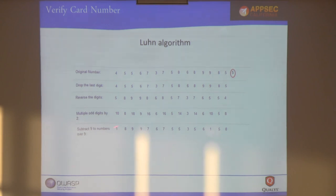You subtract 9 from numbers that are over 9, so 10 became 1, 8 remained 8, 18 became 9. And then you add all the numbers. After you do that, you get another number here, which is 85. If you add this 85 plus 5 and the modulo 10 is 0, then that is a valid credit card number. Actually, it's a good, fun assignment to implement this.